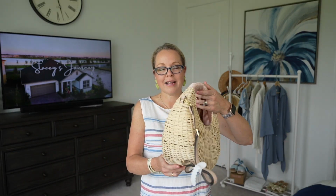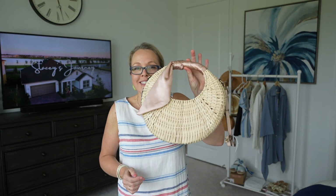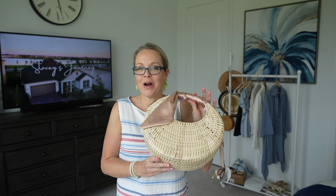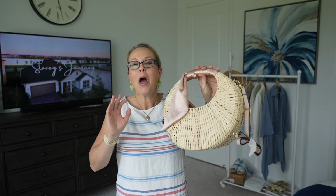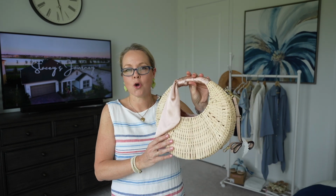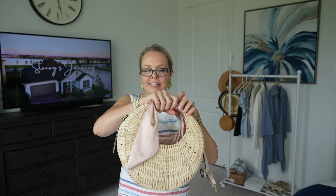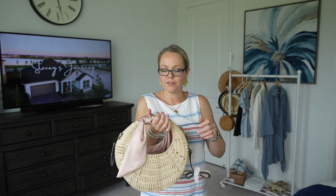So I'm going to actually pair this dress with this straw bag that is currently on rollback. Guys, this purse is only $27 right now. I have been waiting for this to come back in stock, so hopefully it will stay that way the minute I post this video. But I did pick up this straw bag. It has the rose-colored little handle here, a nice little satin handle, which is very soft and comfortable.